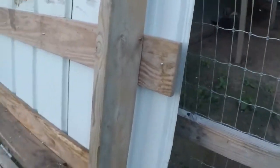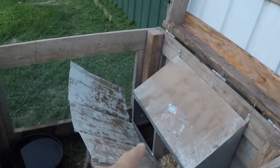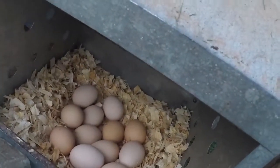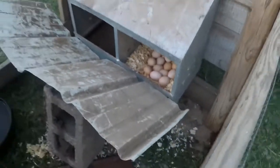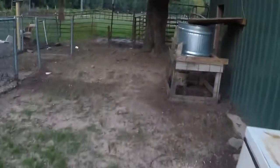What the reasoning is, I have a nest in here, and I put eggs in there, fresh, good, my best eggs, and I'm going to put a hen that's sitting in the hen house. I'm going to show her to you here. If it's not too dark in the hen house, hopefully I'll film it on my GoPro, and maybe it will pick up.